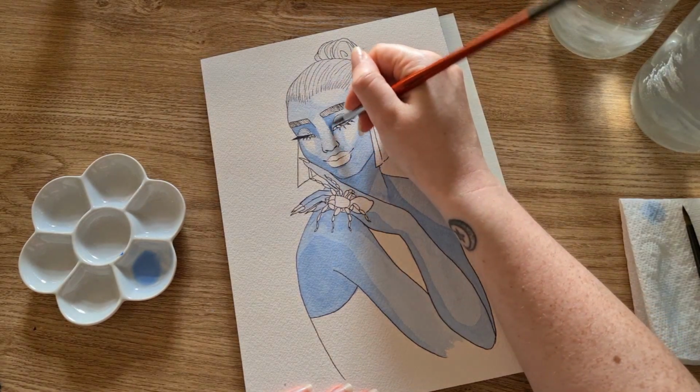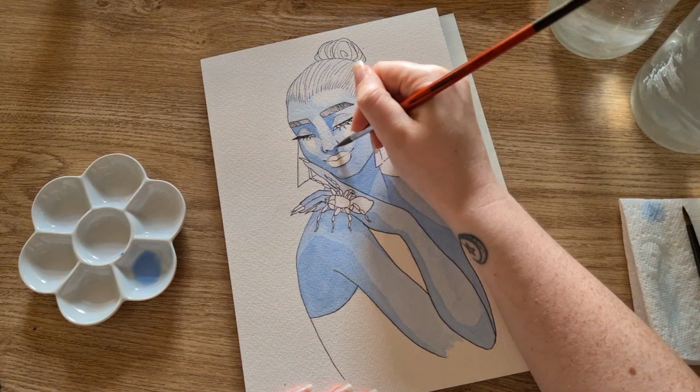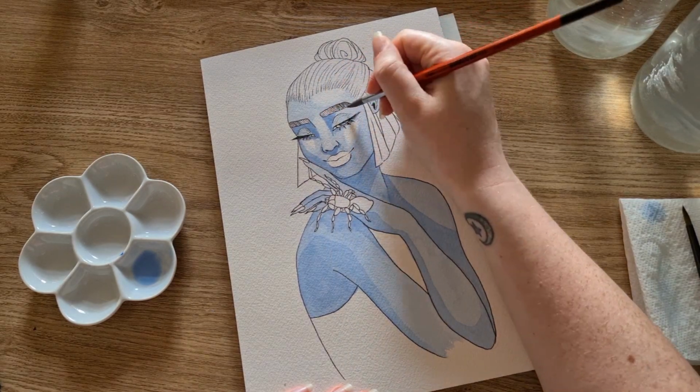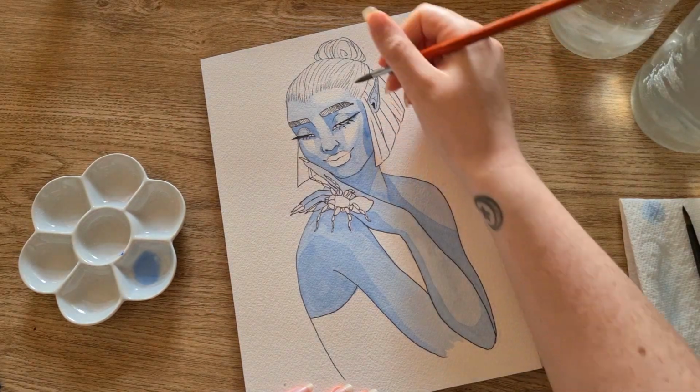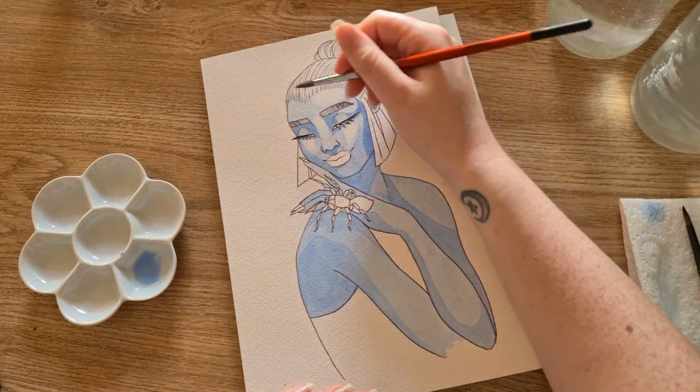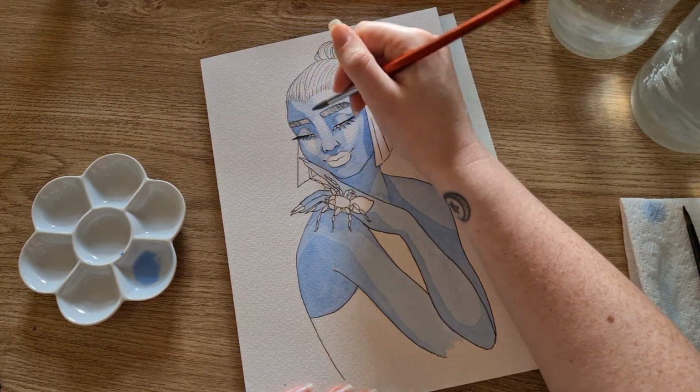I'd also like to add another apology here. Sorry, the lighting keeps changing because I still haven't figured out my lighting situation. It's just a real struggle bus for me. So I'm still using natural light because I think that looks the best. Even if it does change from time to time, I think that's alright.